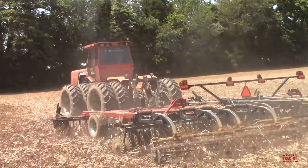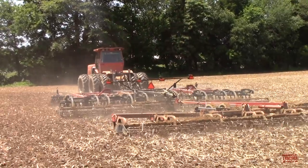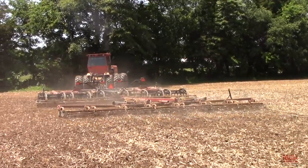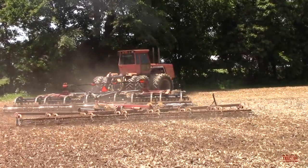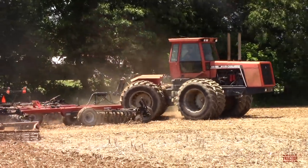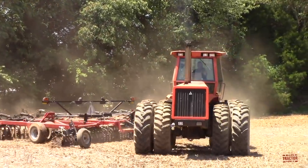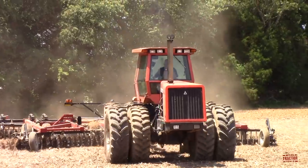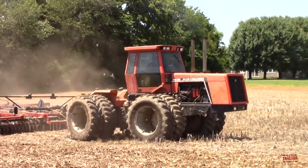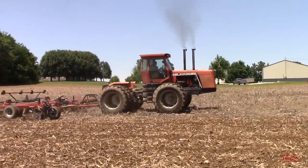The 4W-305 is powered by a 12-liter, 731 cubic inch, six-cylinder ALLIS-CHALMERS diesel engine rated at 305 horsepower. This tractor, like the 4W-220, is fitted with an ALLIS-CHALMERS 20-forward, four-reverse speed transmission. The tractor is fitted with a 200-gallon diesel fuel tank and weighed in from the factory at $21,826. The original price tag for a 4W-305 was $93,685.